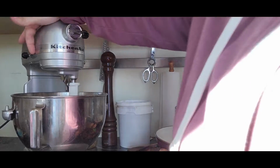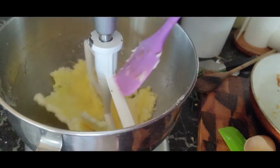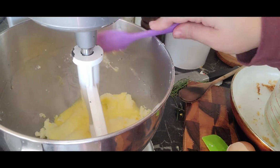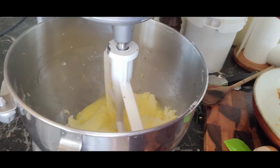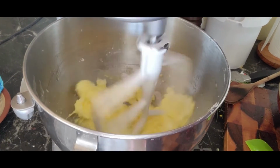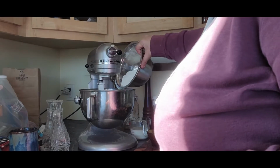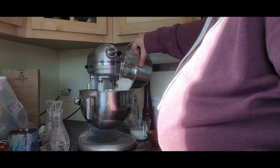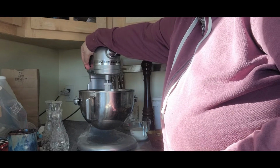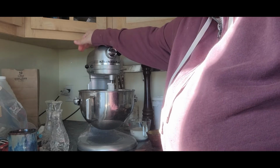So I'm just going to scrape these sides down a bit because it's probably the one thing that I'm not super fond of with this particular mixer, although I love my mixer, is it doesn't grab the sides very well. So now I'm going to put in half these dry ingredients. Don't get super fussed about it. About half. Turn it on. And we're just going to combine that.